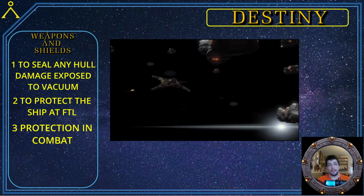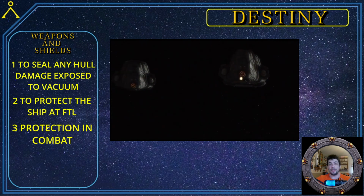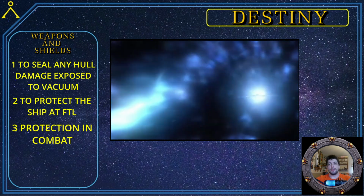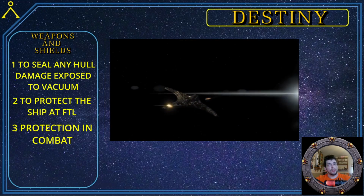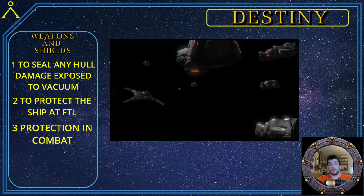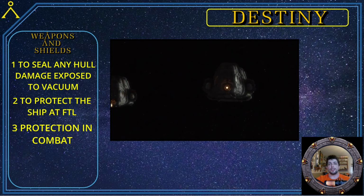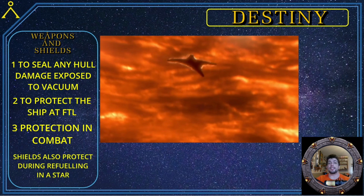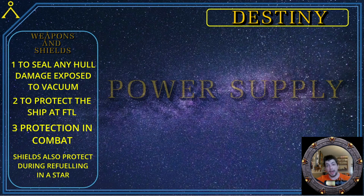This opens up dangers of being destroyed if a fight starts soon after Destiny drops out of FTL, because of the time needed before returning to FTL. So it's best to avoid conflict until after the countdown clock expires. This allows for Destiny to escape if needed. Also to know, again, Destiny cannot jump to FTL if the shields are below 5% due to risks of structural instability without the shields. The shields also protect Destiny from the intense heat of a star when it refuels, which brings us next to the power supply.